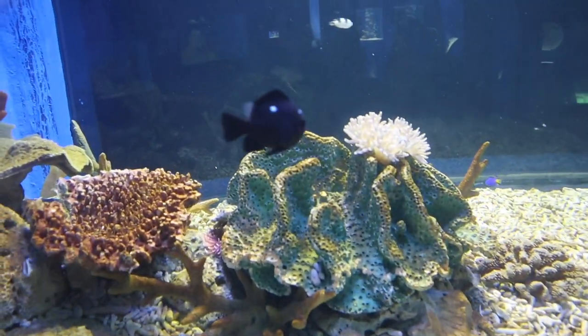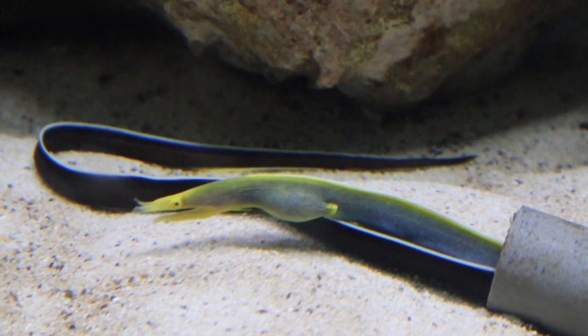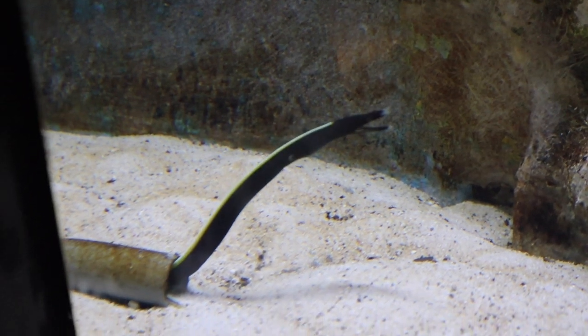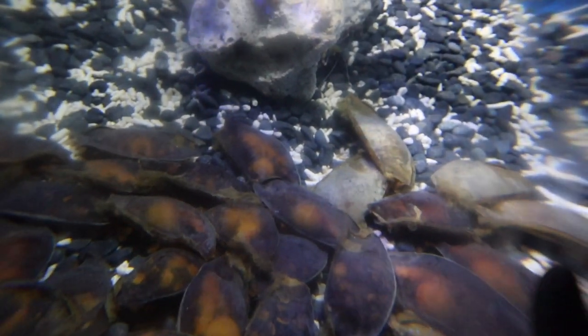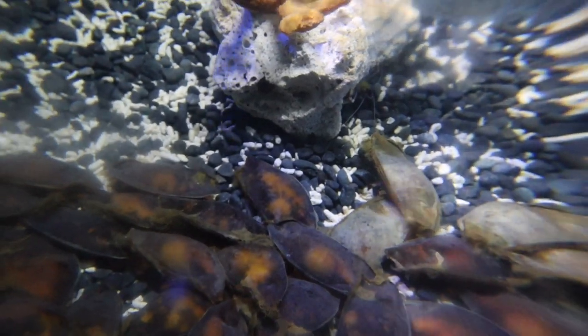Salt water. Look at the mouths. I've never seen these type before. Look at that thing. It looks cute. It looks like a dragon. Look at that. I think they're egg sacs. Oh. Sacs. Tiger sharks, maybe.